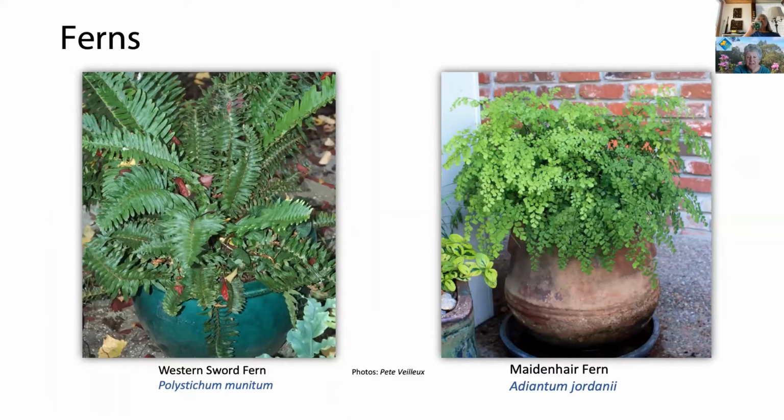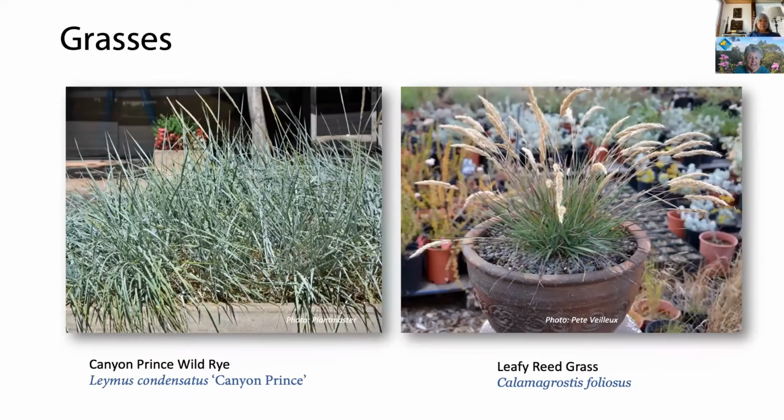Ferns are great because they grow in the shade. So you might say, oh, my garden's really shady. I don't think I can grow any natives. The Western sword fern that we see all over in Marin County is a good candidate for shade or part shade, as is the Maidenhair Fern with its just beautiful, delicate fronds. So a great plant for shade or semi-shade.